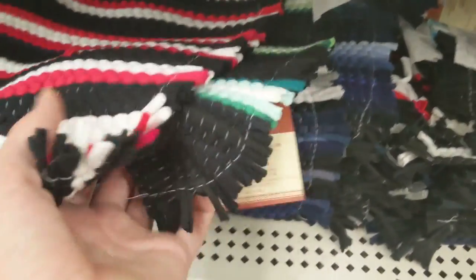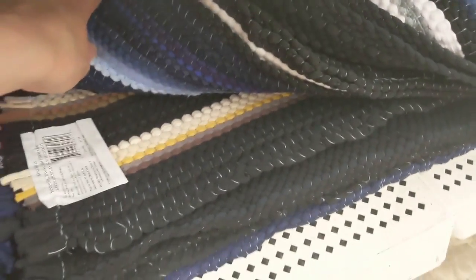Run, these rugs are just a dollar, and I can't believe it. They've got like greens and blues and reds, and even a yellow looks like. Run. I have really bony feet, and I just can't handle being on hardwood at all. Any hard surface is a no for me.